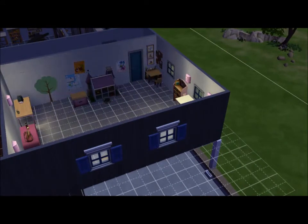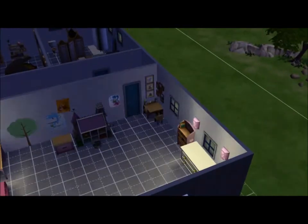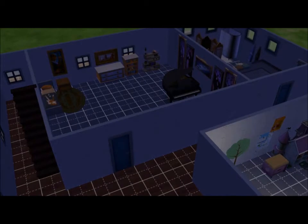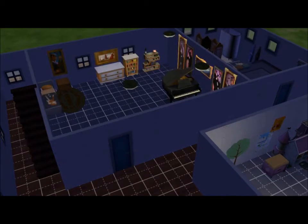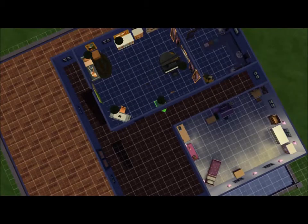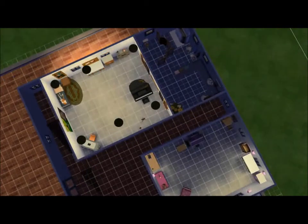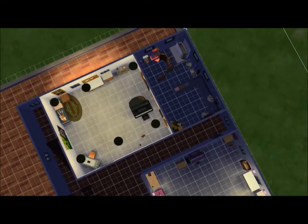The daughter's room is bright and lively. There's some spotlights over... No, I didn't do that. I don't know what I did. I shouldn't have recorded this a week ago. I really shouldn't have. There is a lot of lights in his room just because his room was kind of darker than hers. I think hers has more windows just because she has two walls on the outside, whereas he only has the one.